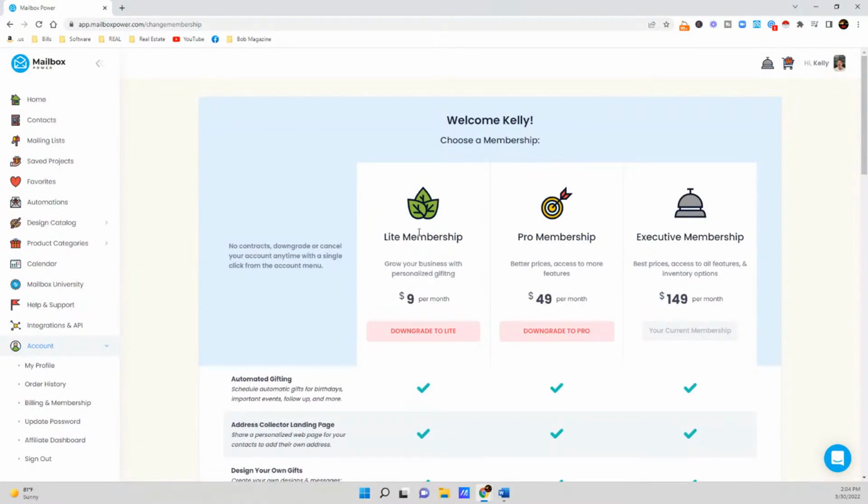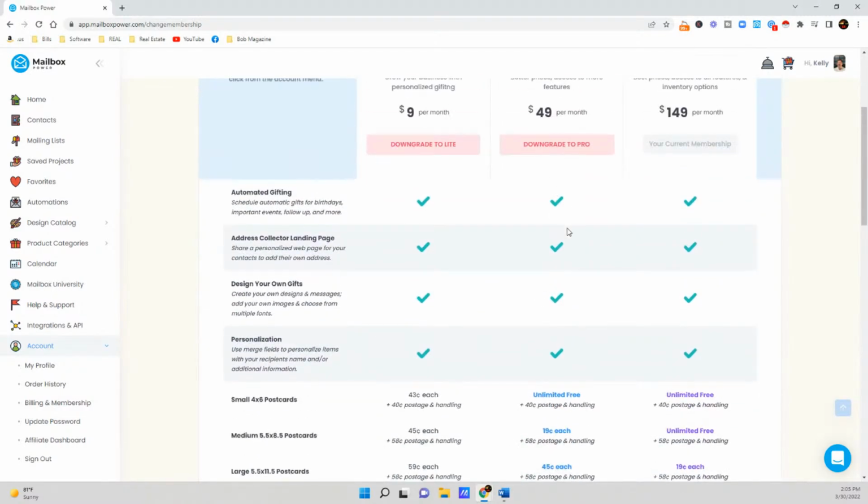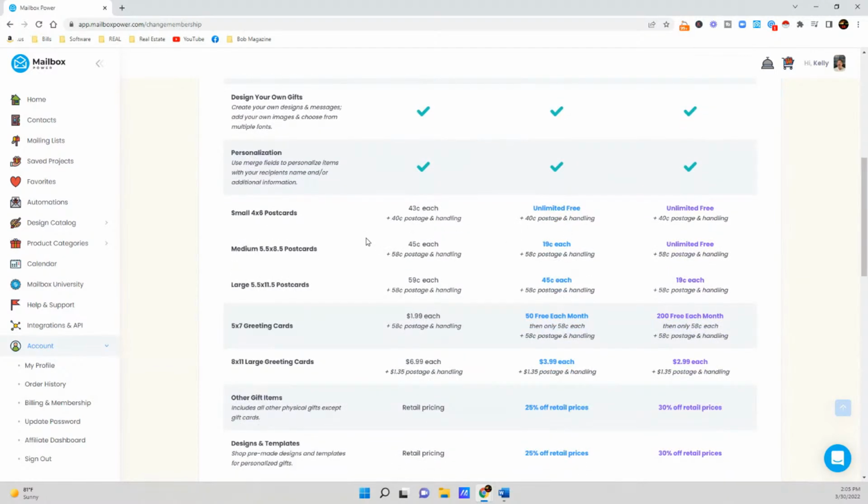Now, light membership is something they've put on there forever, but for a real estate agent, this is useless. This is not a good choice because you don't get free stuff and everything's at full retail value. So most of you have come on board as a Pro member, which is what I did for many, many years. And so you can look at the differences. So with Pro, you get the 4x6 cards for free. You get the 5.5 by 8.5 for 19 cents a piece. And you get the 5.5. Y'all probably didn't realize this, but the big 5.5 by 11.5, they're only 45 cents for you on Pro.